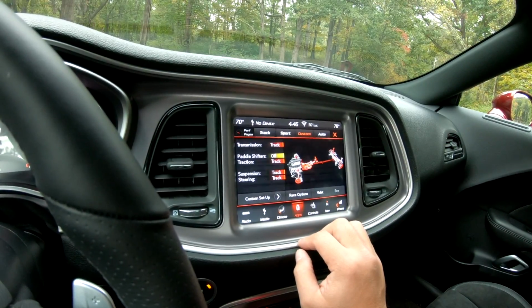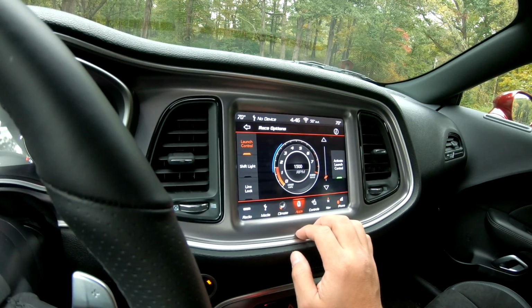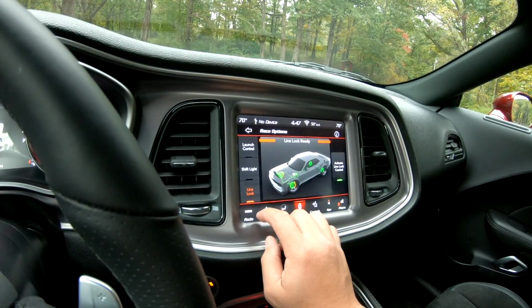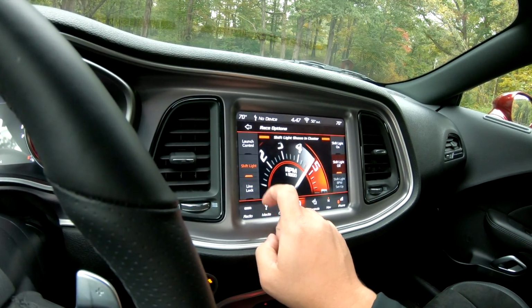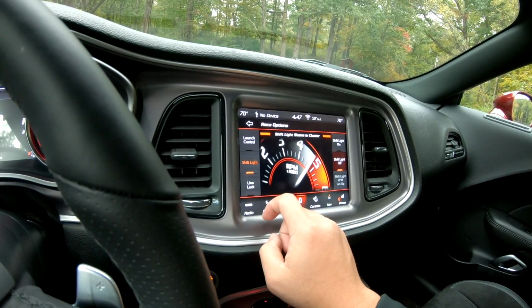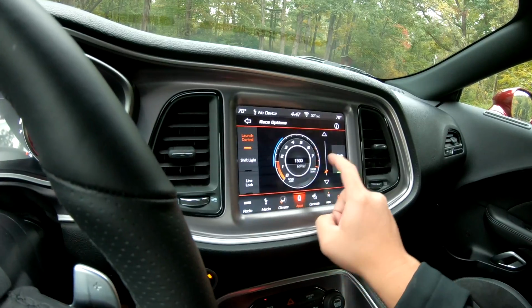So finding stuff when you're driving, it's just like information overload. Again, it's very informative for the passenger, but when you're driving and trying to multitask, there's a lot of stuff going on here, and I wish that they would streamline that so that there's a better user experience.